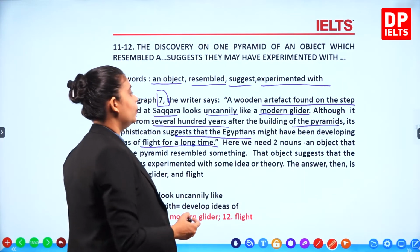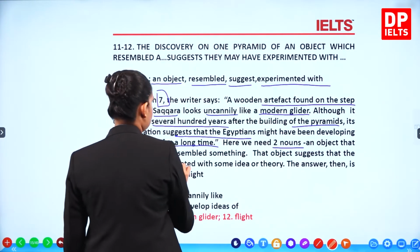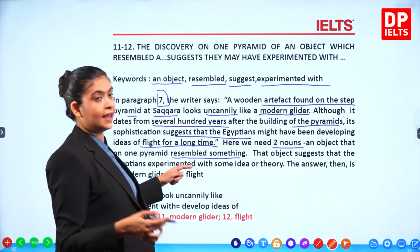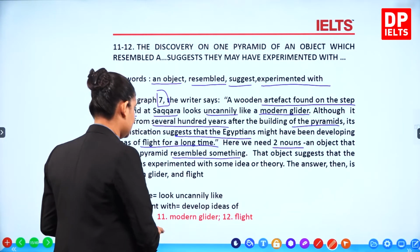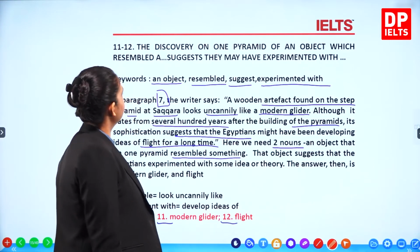So here we need two nouns, right? An object that one pyramid resembled to something. The object suggests that the Egyptians experimented with some ideas or theory, right? The answer then is modern glider and flight. Okay?